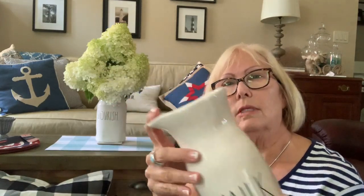So I also got this before I left. I've been wanting the little milk bottle, and it was $7.99. Got a little spout on it.